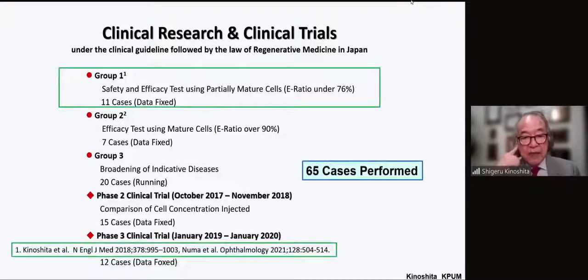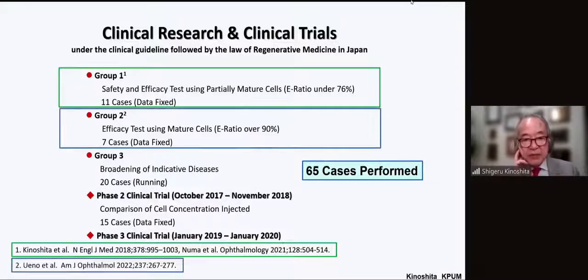Group 1, 2 years data was published in New England Journal of Medicine, and 5 years data was published in Ophthalmology last year. And then we compared these two, group 1 and group 2. What's the difference? That difference is the E ratio. E ratio is under 76% in group 1. Group 2 is over 90%. Very mature cultured endothelial cells. These data were published this year in AJO.